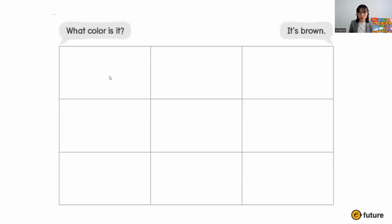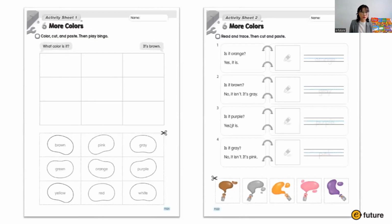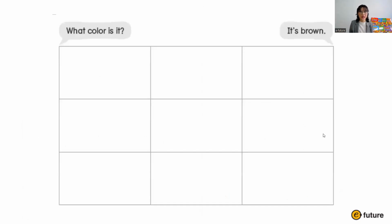Do you have a piece of paper with you? Can you draw boxes like this? Can you draw this? 1, 2, 3, 4, 5, 6, 7, 8, 9. There are 9 boxes. Okay, can you draw the bingo board like this? With your students, you can just download this from the website and use it, but now you don't have it with you, right? So just draw something like this on a piece of paper. All right, I'll give you 20 seconds to do this. This is really fun. You have to try this. So can you quickly draw 9 boxes?